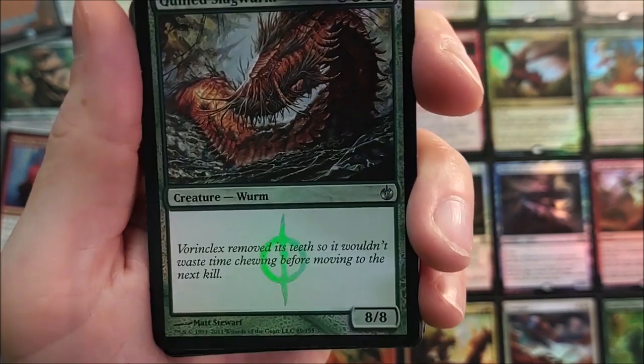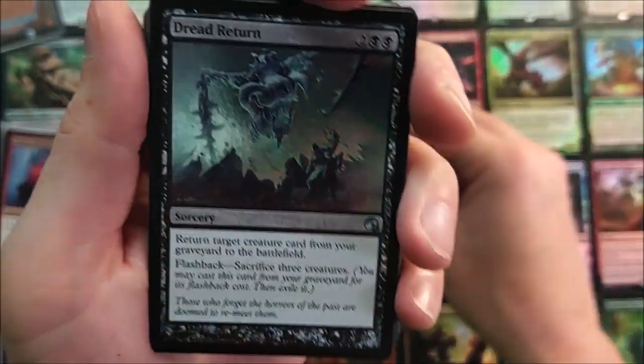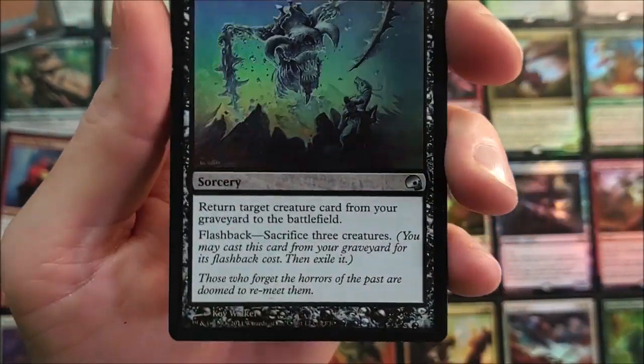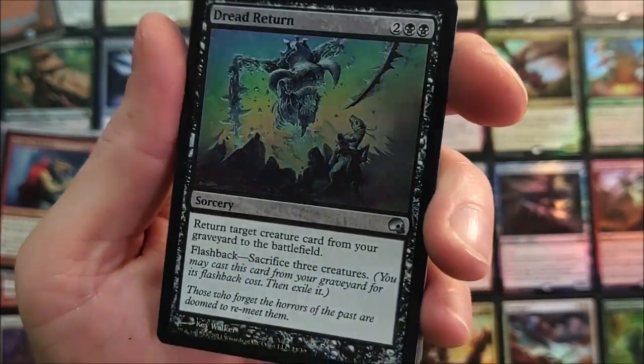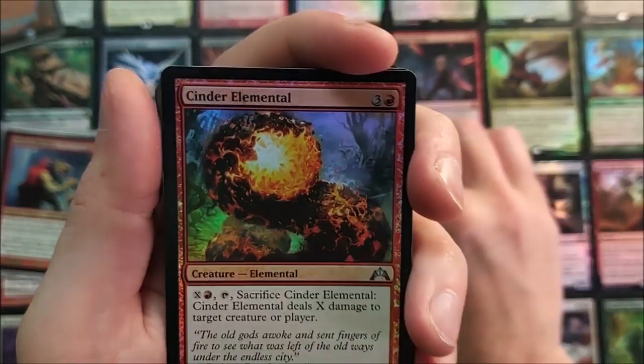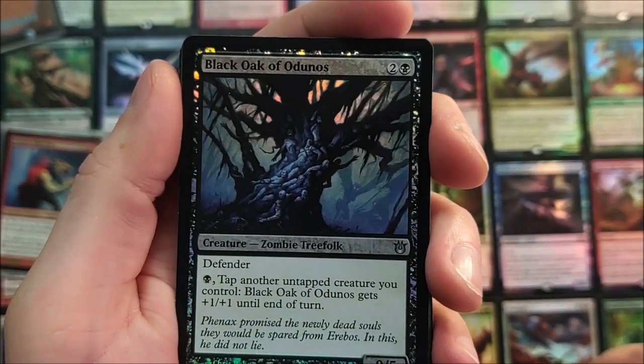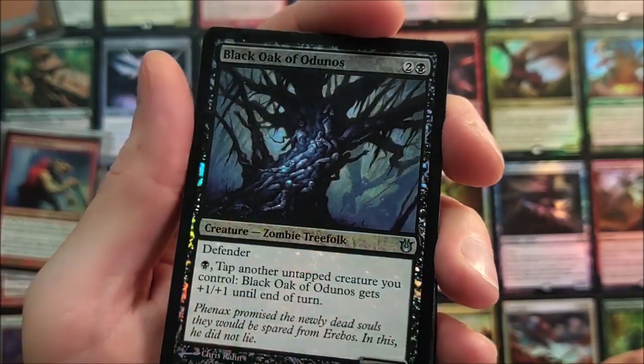And we're back. Quilled Slagworm up in here. Nasty card. Dread Return. The Dreaded Return. I have no clue what all these are from. If anyone knows, leave it in the comments. Cinder Elemental. Black Oak of Odunas. Zombie Tree Folk.